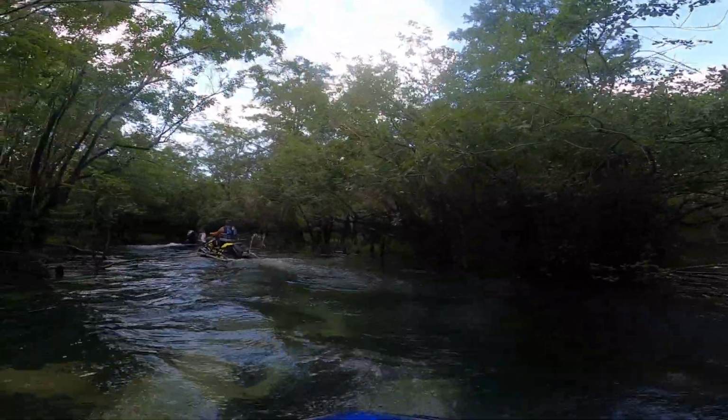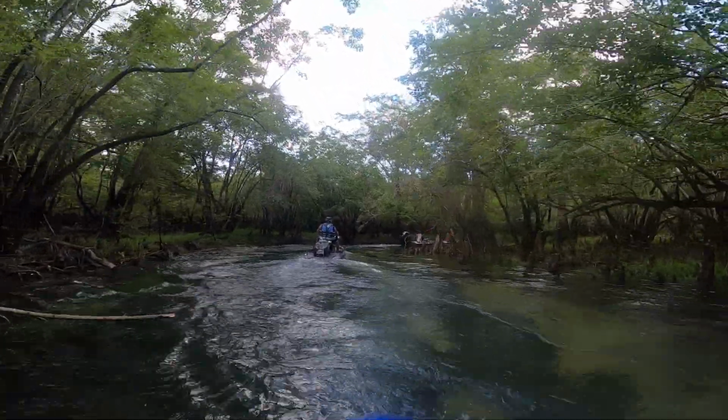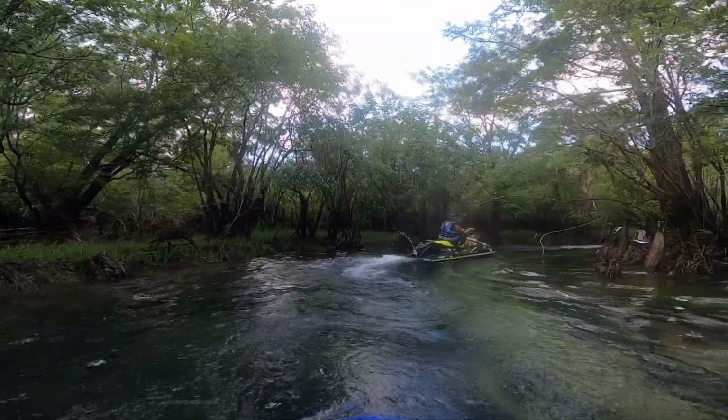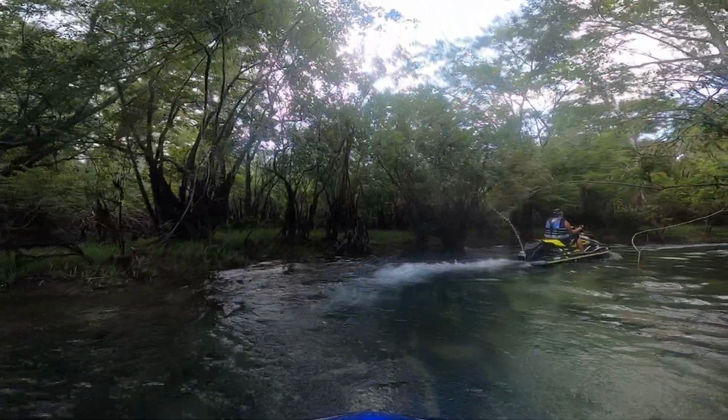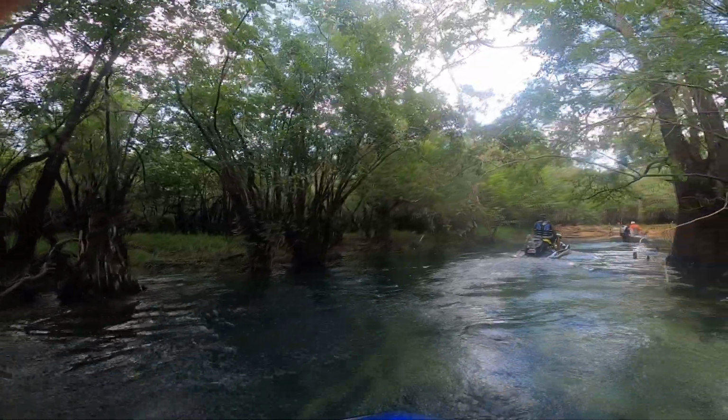Okay, so at this point, I was going, where the hell are we going? But look at the water. I'm just obsessed with it. It's so clean and perfect. So I'm going to keep following and following and following.